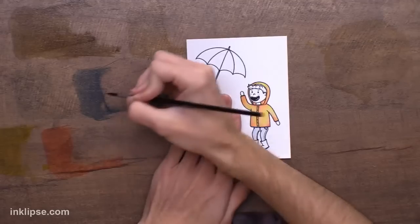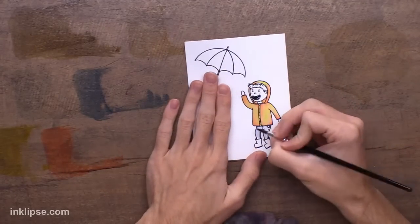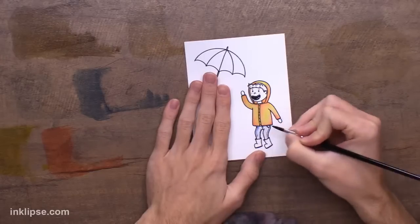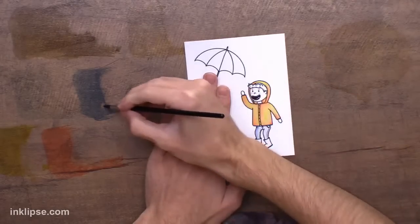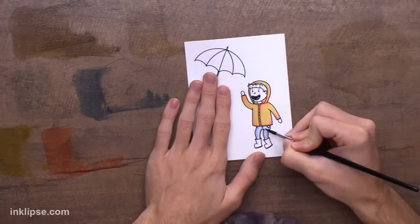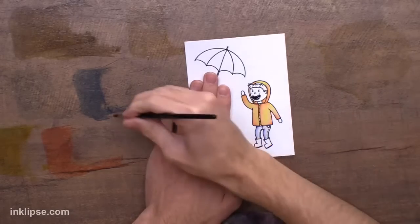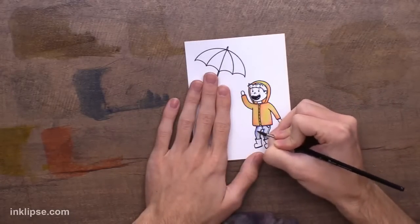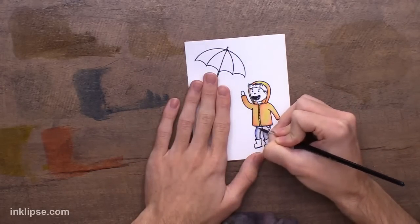All right, so then I'm going to go in with a little bit of Midnight Snack and a little less water, and just touch it to the edge there. And then same thing on the other side here. And then, of course, wipe off your brush, go in with a little bit of water, and blend it out. And if you want to, you can always go in with less water and just touch a little bit more of that dark color to the edge.